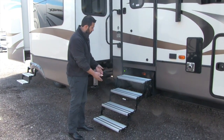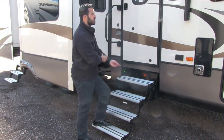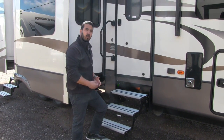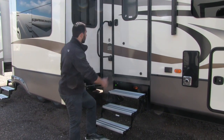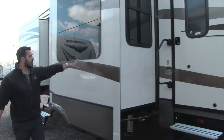They could have just had 3, but the 4th one makes it nice and easy to get in. A lot of times, when you're buying this coach, it's something you may have saved all your life for. Maybe your knees aren't quite as good as they used to be. It's nice having those low steps and this easy grab handle right here in order to climb on into the coach. So right here is going to be frameless windows.